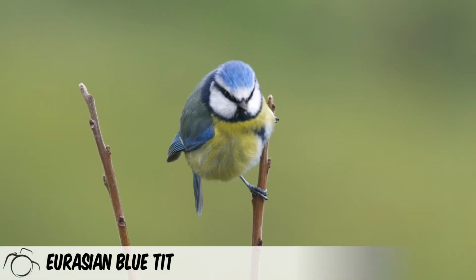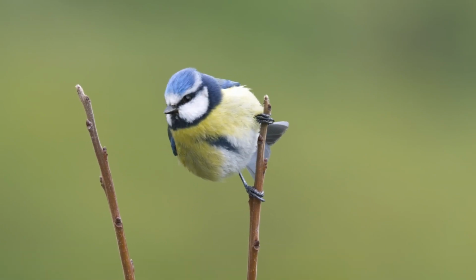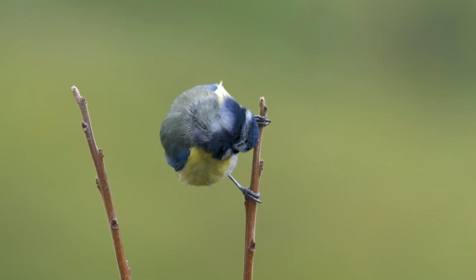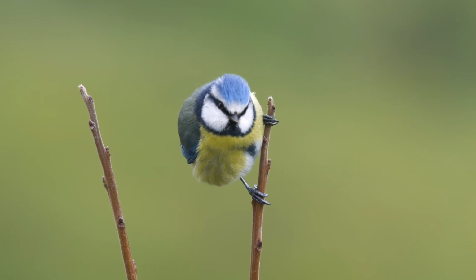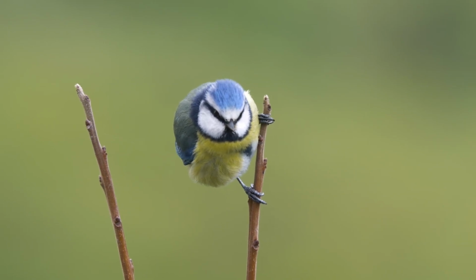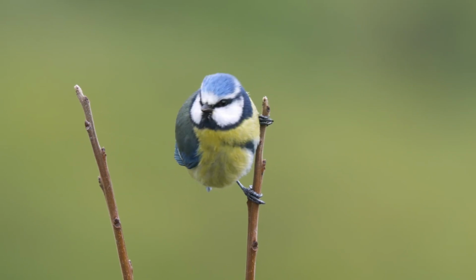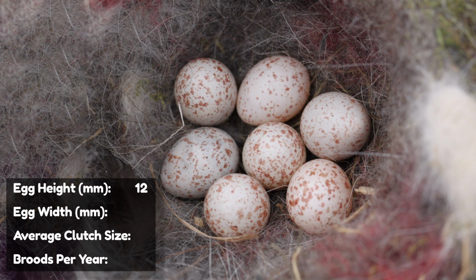The Eurasian blue tit, Cyanistes caeruleus, is one of the most entertaining birds to observe, as they are highly acrobatic and agile while searching for food. As one of the smaller members of the tit family, the blue tit boasts beautiful colouring, including a yellow breast, white face, and bright blue cap on its head, along with blue and green wings. Blue tit eggs are usually pale cream or white, with reddish-brown speckles. They are relatively small compared to most of the other birds in our lineup.